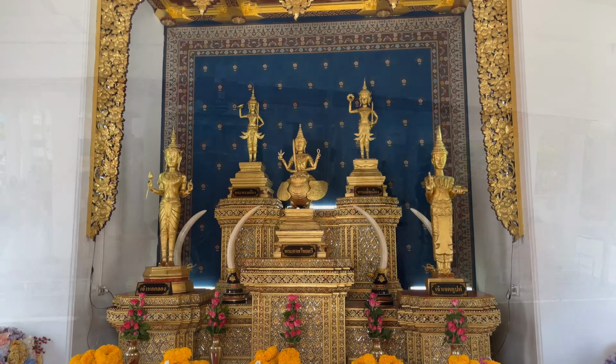So this is the city pillar shrine, and supposedly it's guarded by 5 deities. You can see them all right there. People come over here and they pray, they leave the little flower wreath and everything. Alright, that's enough of this, let's go out and explore.